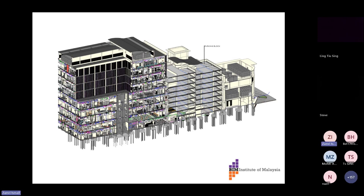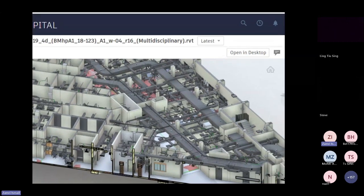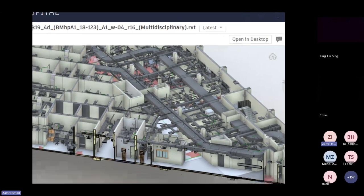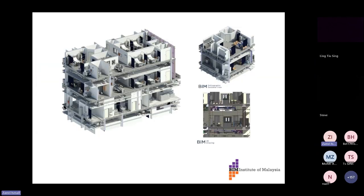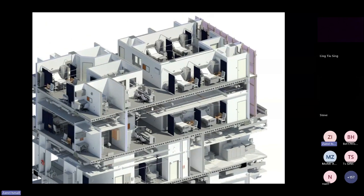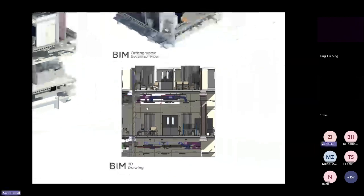Nine levels of hospital, with the medical block, car park block, and mechanical block. This is how extensive it is. As you can see, for level one, similar to the one that was done in San Francisco, the Chinese Medical Center. This is what we do for Kajang, and it's almost completed now. It's about to be handed over, most probably in the near future. We do a complete 3D model with all the equipment and furniture for the wards, for the medical clinical areas, and so on.